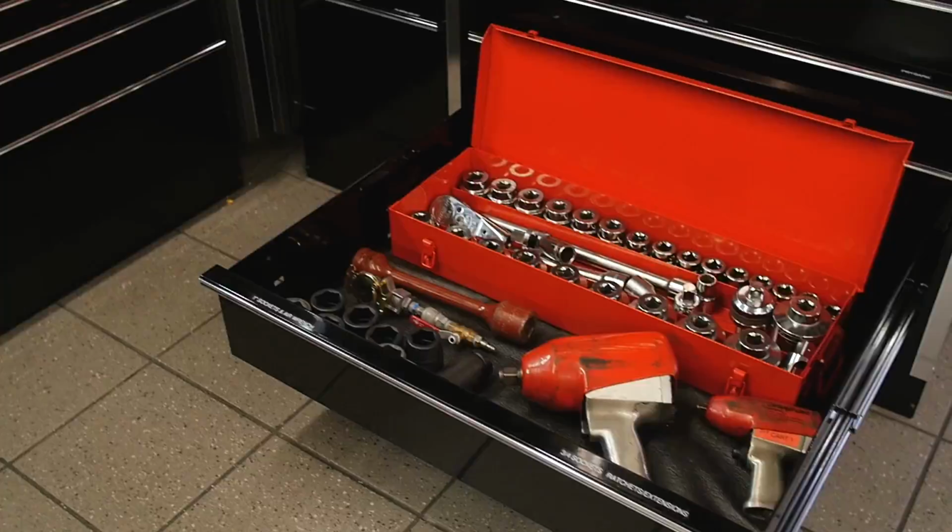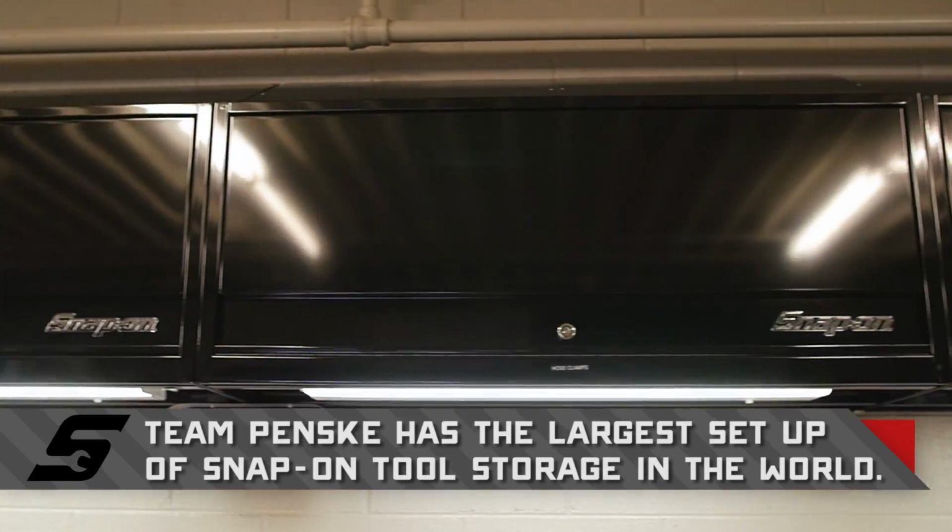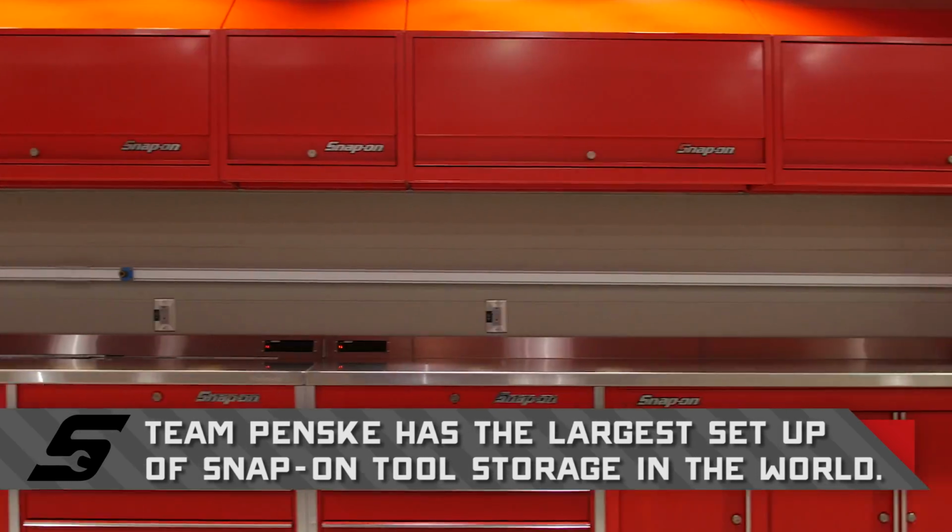Not only are there a bunch of hand tools, Snap-on tools around here, but all the cabinets. I mean, there's got to be the most Snap-on tool cabinets I've seen anywhere. Sure. Anybody knows Roger or knows anything about him, the guy is right. The marriage between the two companies is fantastic.